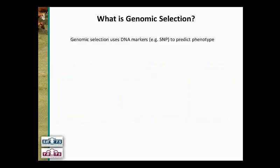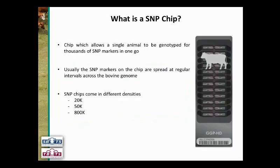So what genomic selection does is it uses these DNA markers, or SNP, to predict the phenotype of animals. There are millions of SNP spread across the bovine genome that we mentioned earlier, and we genotype them with SNP chip technology. A SNP chip, as we can see here, is one of the bovine SNP chips, and it allows us to genotype a single animal for thousands of SNP markers in one go.